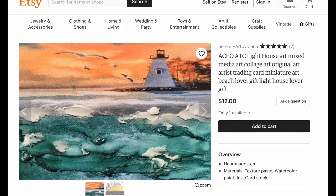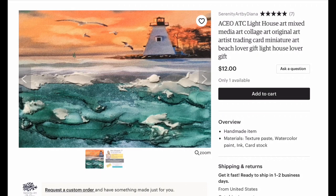Now this is an original artist trading card, which is 2.5 by 3.5 inches, and I have sold quite a few of them because some people do collect them. This is painted with watercolor and texture paste, and also incorporates some collage. It is original, so some people like to collect miniature art. It would be considered miniature art as well.